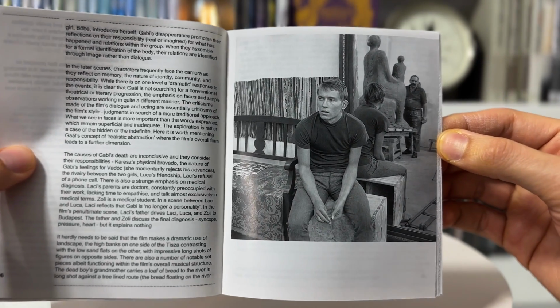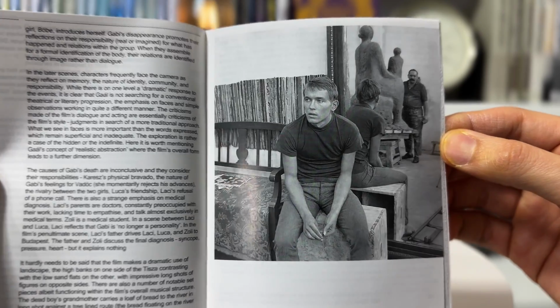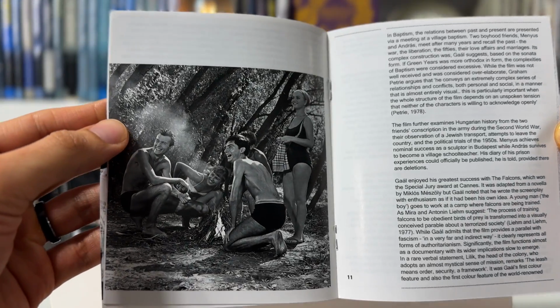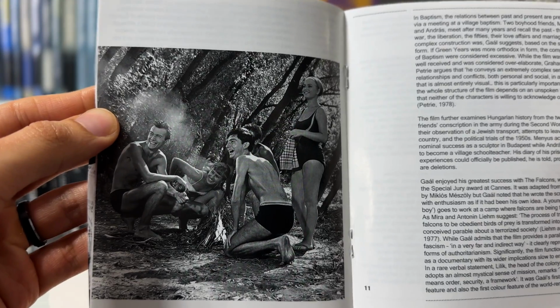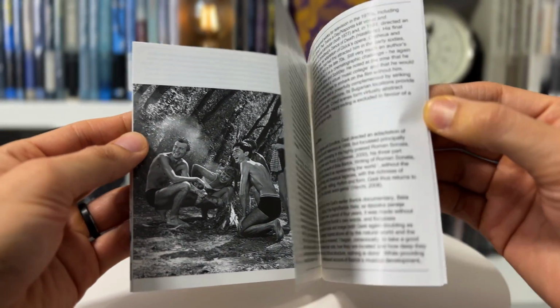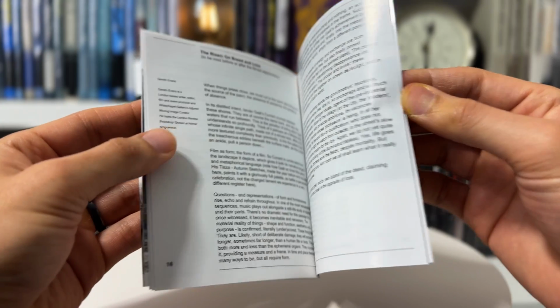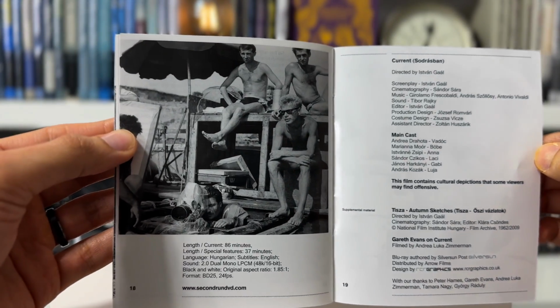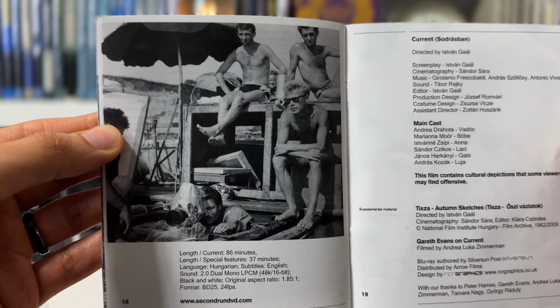As far as how it relates to Sátántangó, I think this is very similar in the way that you're just living with this group of six kids throughout the entire film, and you really get to know them. It's obviously a lot shorter, but I think he does a great job of making them all distinct throughout the film, whereas in the beginning you couldn't really tell them apart.